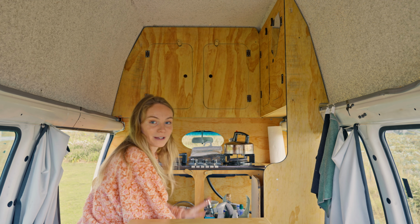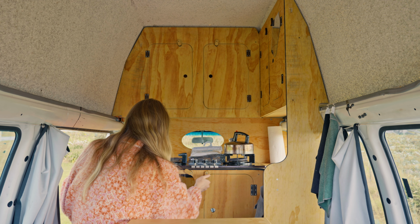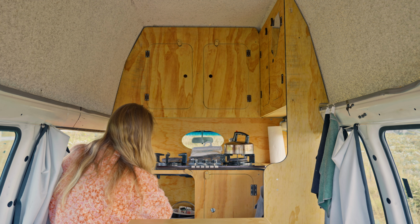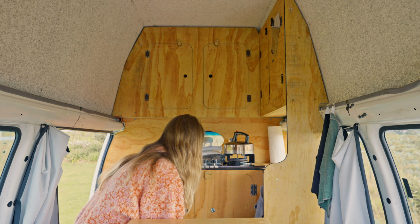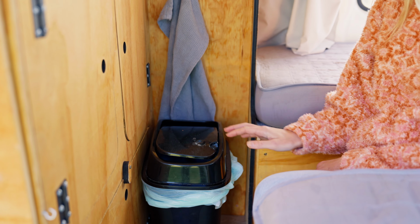We love coffee, so we have a full-on coffee setup and some extra beakers and stuff. We could actually make a divider here, so there's more space to put things on, but we don't need it, so we're not going to do it right now. Then our trash can is here. You need a trash can.